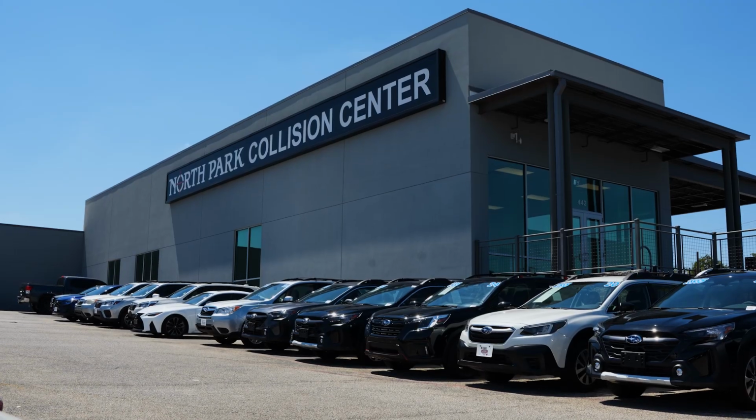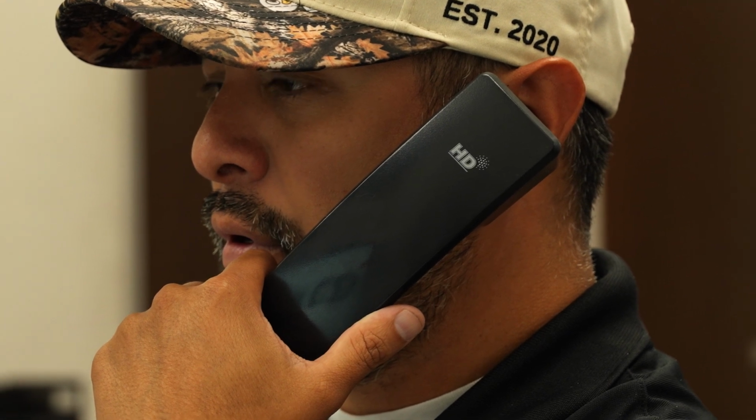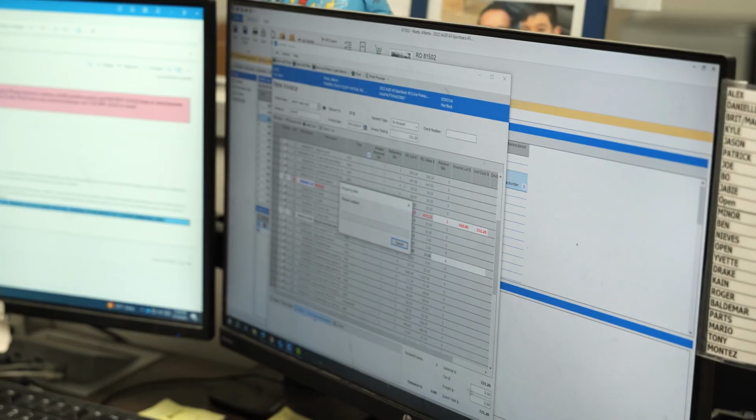A car accident can be traumatic and confusing, but rest assured we will navigate through the insurance claim and the repair process together. Here at North Park Collision Center, we are trained and ready to negotiate with all the major insurance companies. Once you have filed a claim, we can take it from there and start the process.